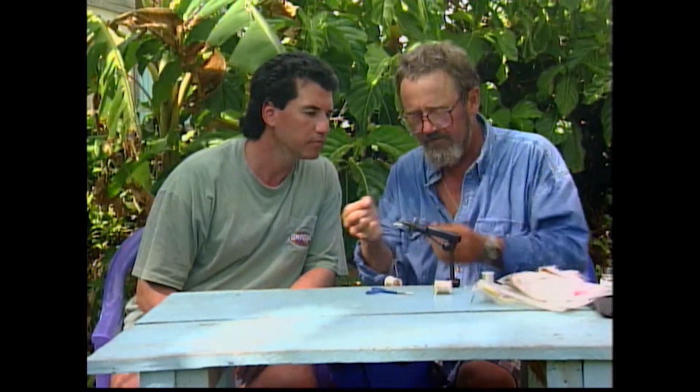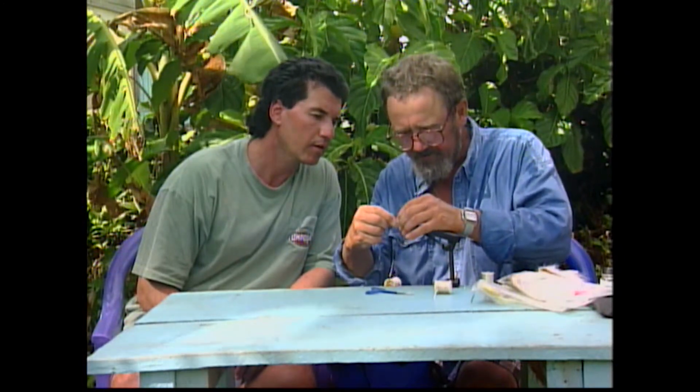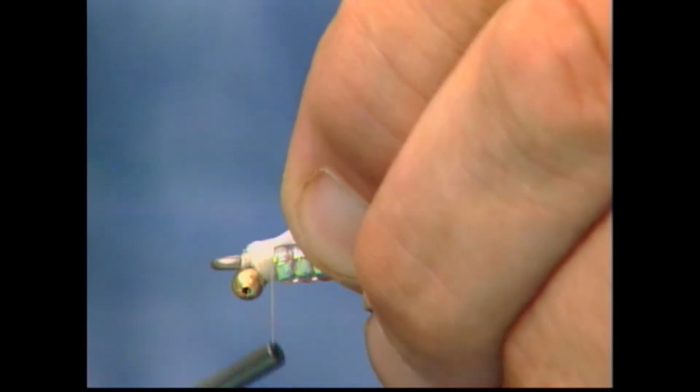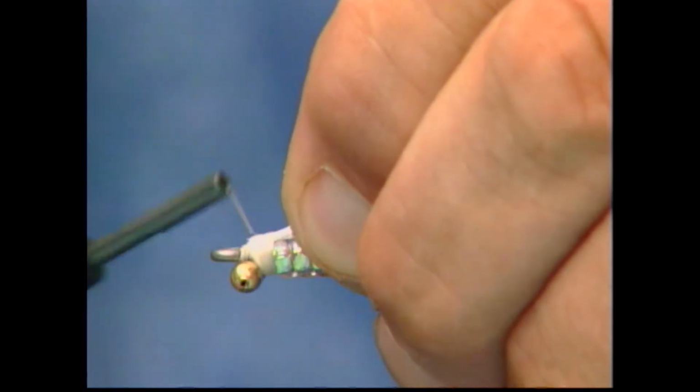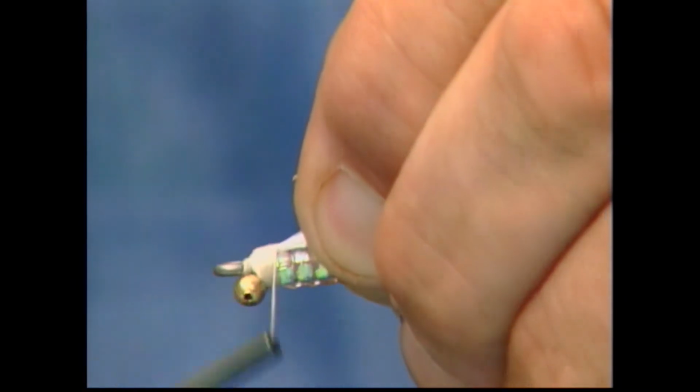Now I've cleaned off the under fur in our polar bear hair. That's just a little bit longer than our crystal flash, and we just tie that in too. And that's going to be the overbeard? That's the overbeard, yeah. This is our last ingredient to go into the pie.